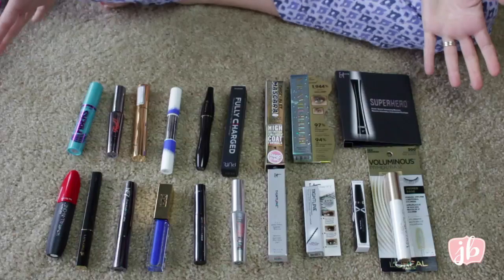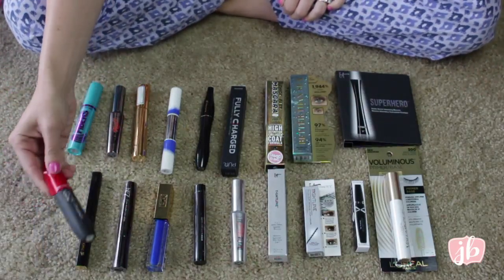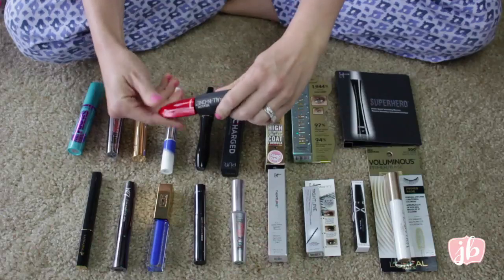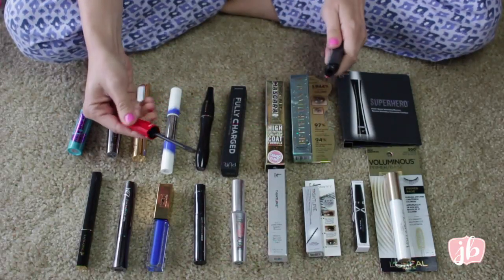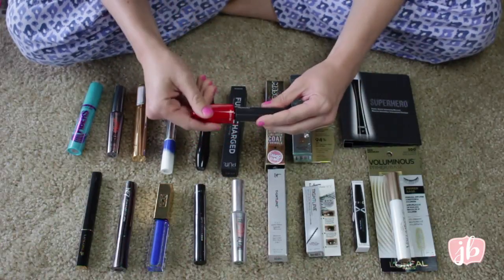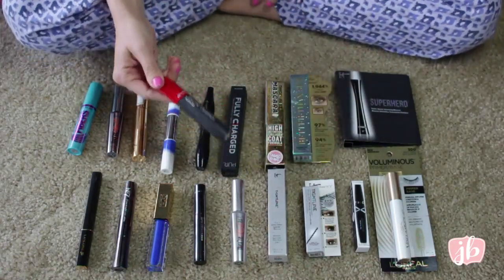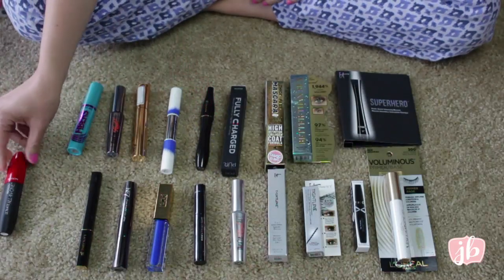So let's start with the mascaras first. Some of these are already ready to just go because they're getting older. This is the Revlon Ultimate All-in-One Mascara. It has a really tiny brush. I actually really liked this. It's not too old yet, so I might hold on to this, but the reality is I haven't been so impressed that I've wanted to keep using it. So I think I'm just going to get rid of it.